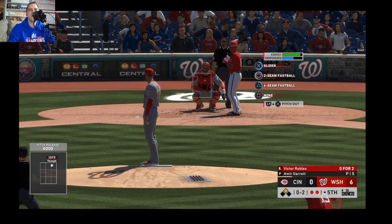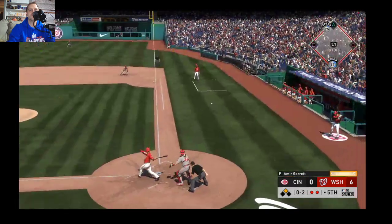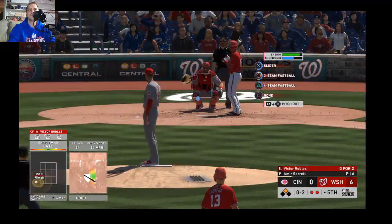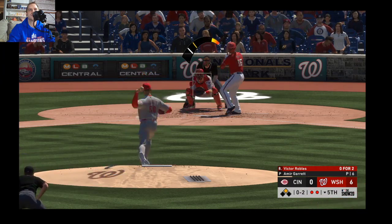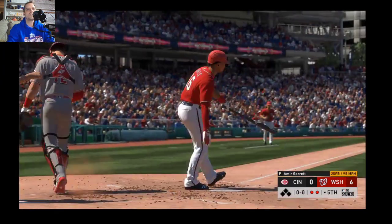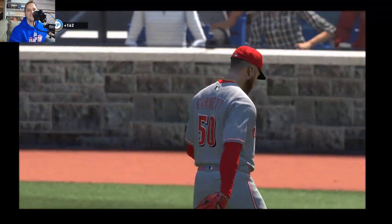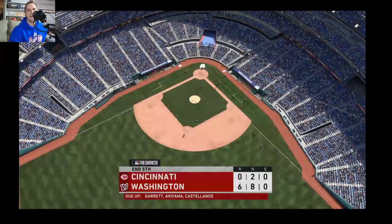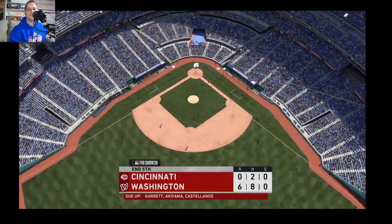So 0-2 on the way to Robles as the Reds have let in 3. That one's fouled away. Nationals are putting on a hitting clinic this inning. A swing and a miss, so the inning mercifully comes to an end for the Reds, but 3 across the plate. And we're through 5 innings here in Washington. It's the Nationals 6, the Reds nothing.